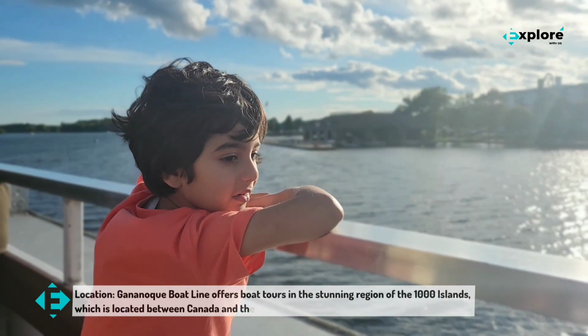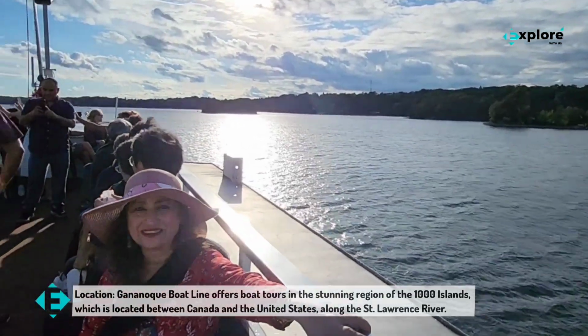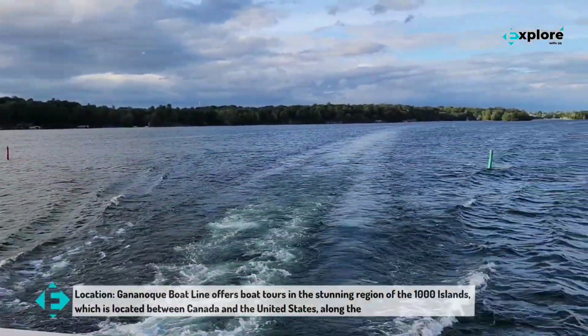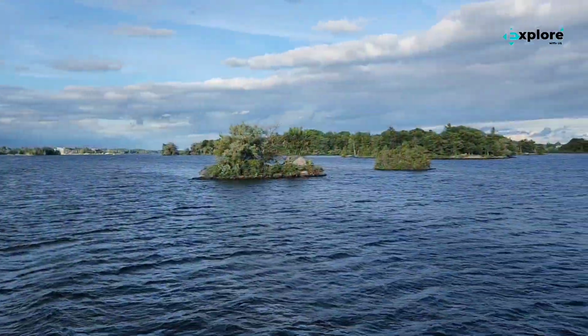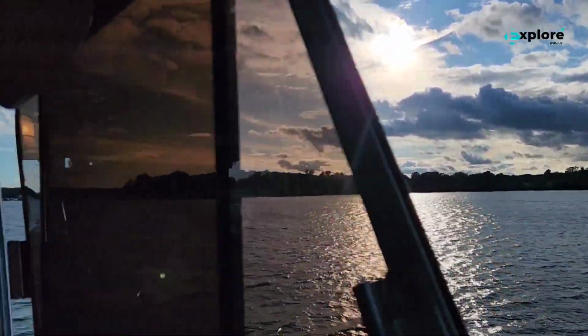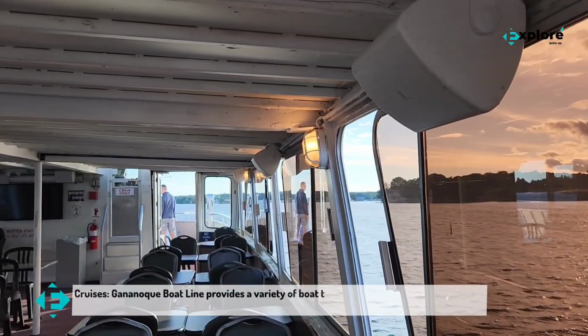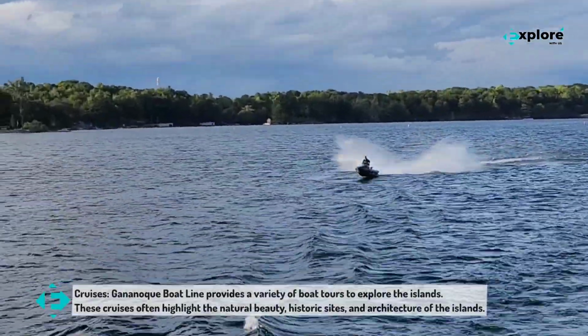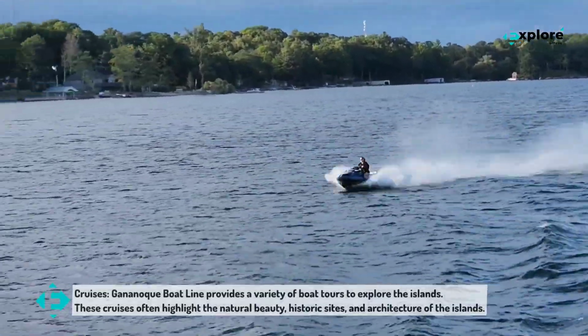Gananoque Boat Line offers boat tours in the stunning region of the Thousand Islands between Canada and the United States along the St. Lawrence River. Gananoque Boat Line offers a variety of boat tours to explore the islands. These cruises often highlight the natural beauty, historic sites, and architecture of the islands.